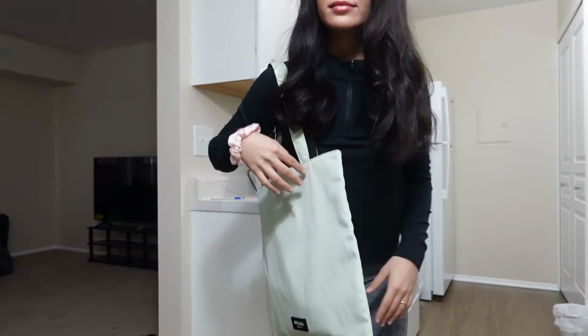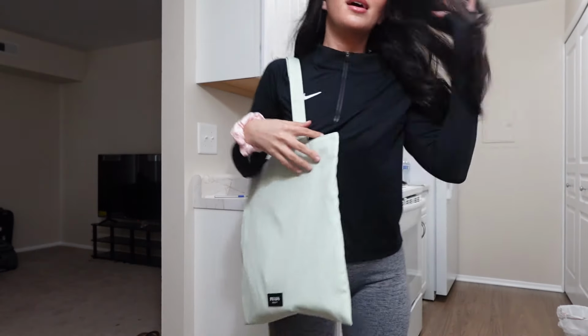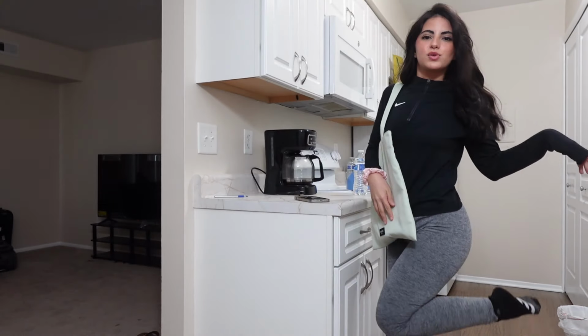So it's a little bit later in the day. Let me show you my outfit. I am wearing this really cute Nike shirt and this cute bag. I got it for my birthday. It's Prada Beauty. I think it came with like a perfume set, but it's so cute. I'm just wearing leggings because I wanted to make sure I had the fit. I'm gonna take water with me. I wanted to have a fit that I can take with me to the gym.